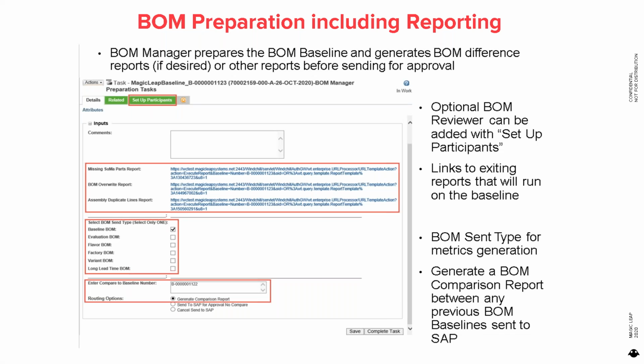So this is recently added, and this is again some Wincom magic. So the BOM preparation for the managers now have the ability to run reports directly on the baseline without going to a report, entering the baseline number, directly from the first task in the workflow. And this is it, you'll see in front of you. So they can run this missing supplier part report, a BOM overwrite report, which is basically an assembly duplicate line report, which has caught several issues.